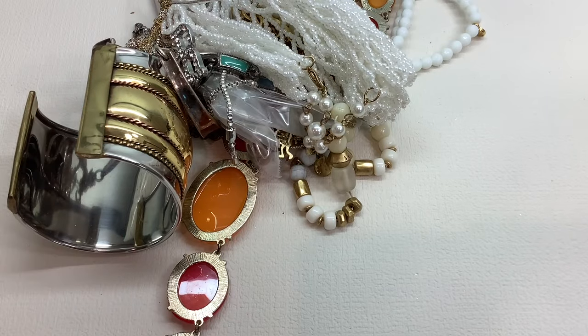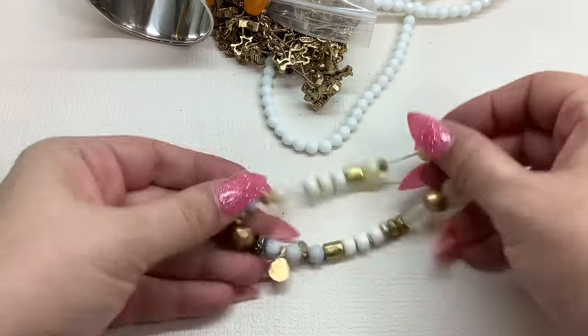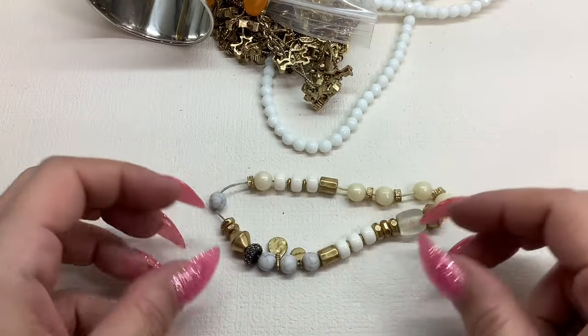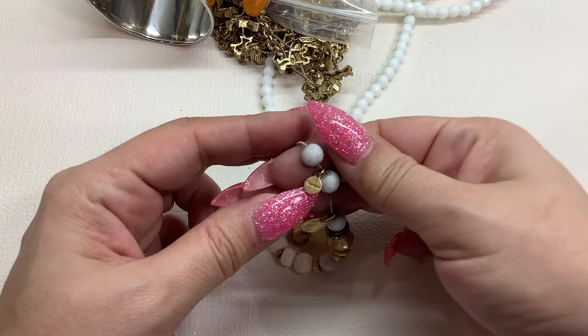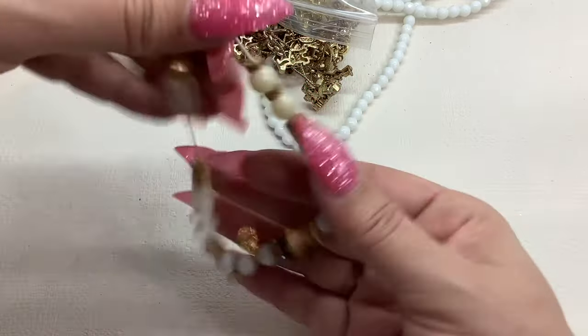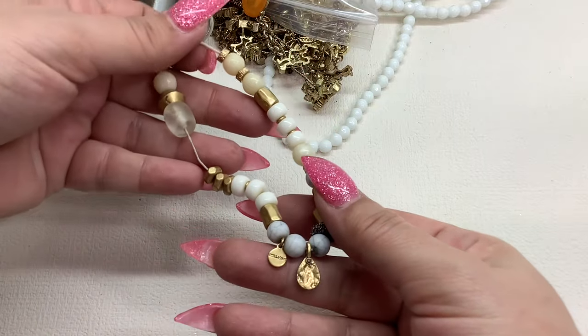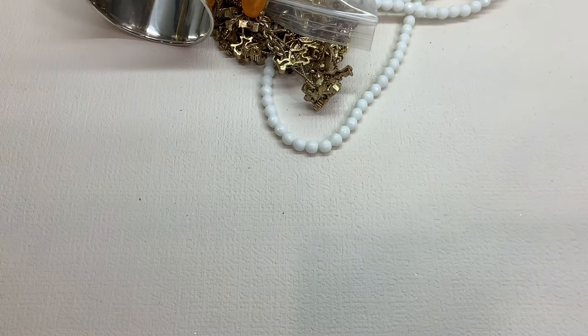Okay, let's keep going. And we'll get some more out of this box. Oh, this is cool, but it's got to be restrung. So that's Stella and Dot as well, and these are all stone and gold tone. So someone's gonna have to restring this, but that is really, really pretty. I like that a lot. So that'll have to go into crafting, unfortunately.